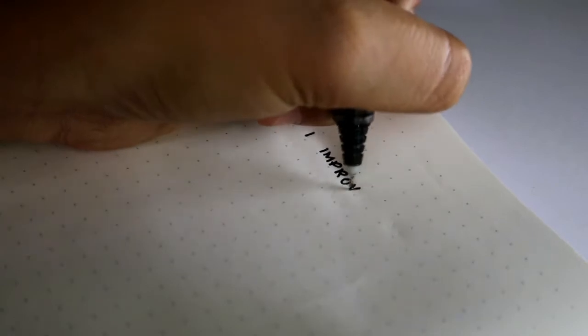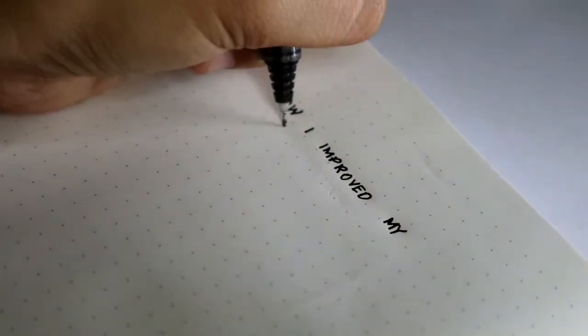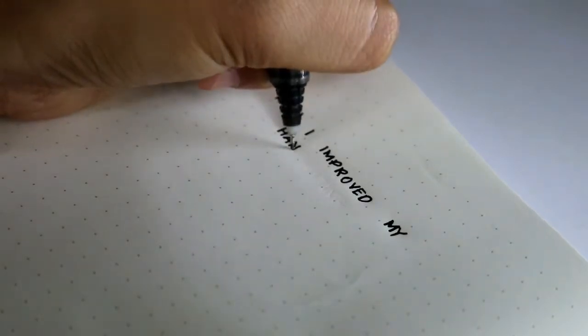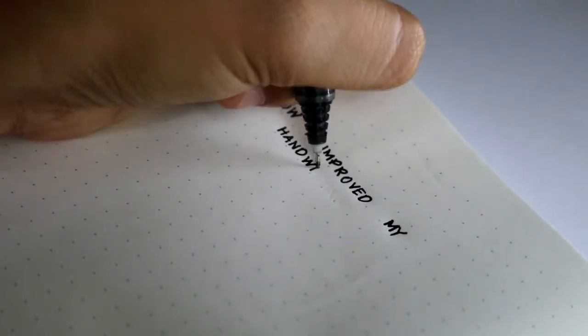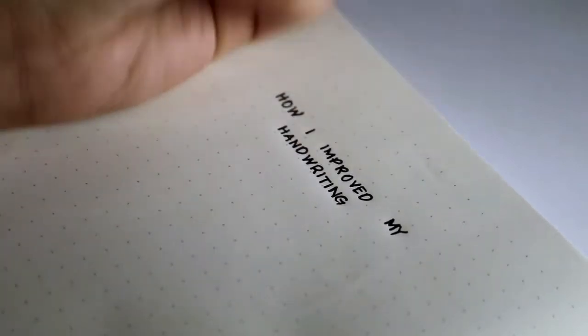Today, I wanted to show you how I improved my handwriting in just a short period of time. I think these tips can benefit anyone who wants to improve their handwriting, regardless of how your current penmanship looks like.